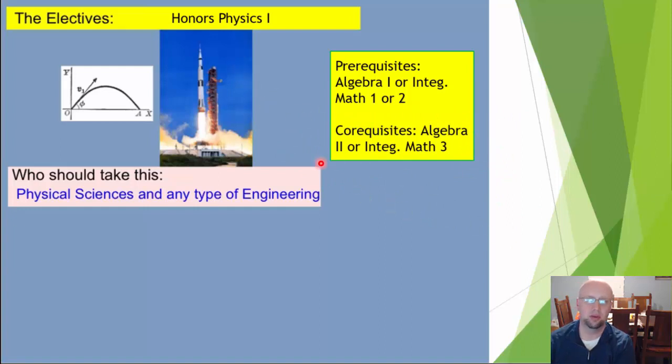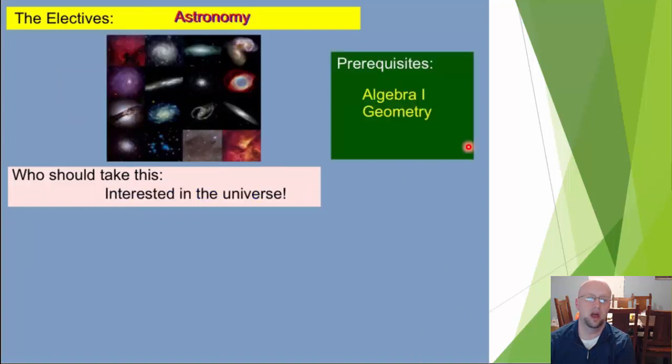So that would mean that probably if you're a sophomore and you're currently taking Algebra 2, or if you're a freshman and you're taking geometry this year and then maybe you want to take physics next year and you're going to take Algebra 2 or Integrated Math 3, then honors physics might be a good fit for you.